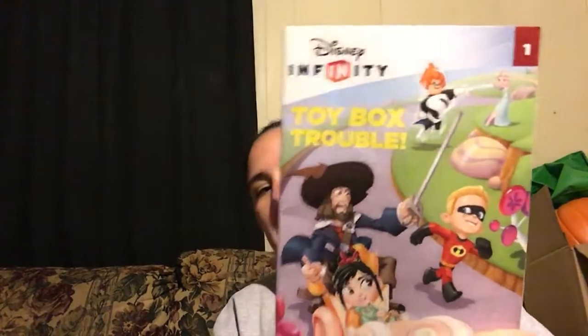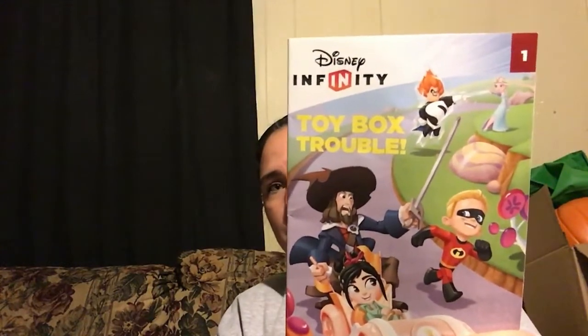Next, and I just have some stuff up here I'm grabbing. I got more stuff behind me. Or some books that I found. I got the Disney Infinity Toy Box Trouble. This is volume 1. I already have volume 4 of the Disney Infinity. So we have one now. Let's see if we can find 2 and 3. Then this book, I've never seen it before, and it's The Great Census Shenanigans of 1790, Tricking the Tally Man.